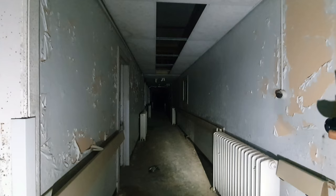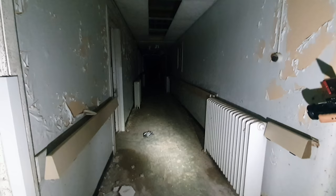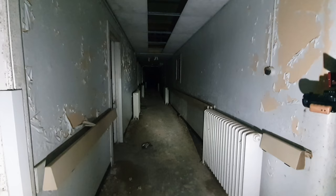Whoa. Oh my god, it's on there. There's a dead pigeon on the floor. Oh. God, that is creepy, isn't it? Looking down there. Jesus.